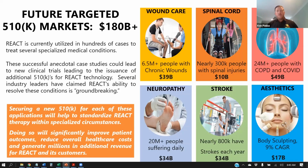So it's used in all of these particular areas, but part of what we're doing over the next several years is developing new 510Ks in clinical research so that we become what we hope to be the standard of care within several of these particular markets, which are quite large.